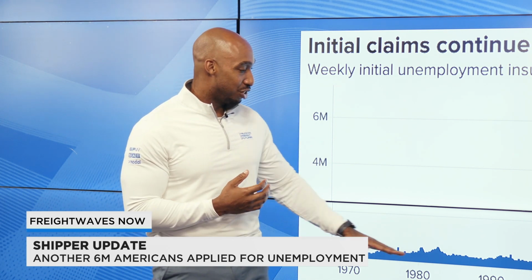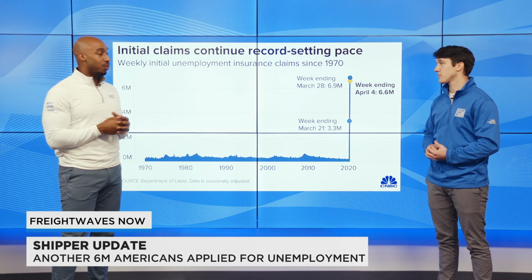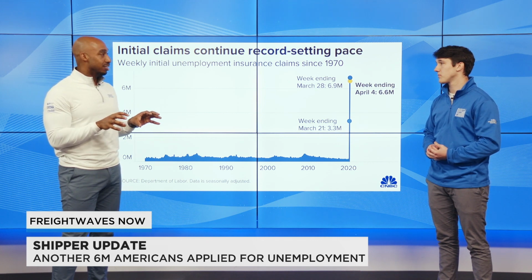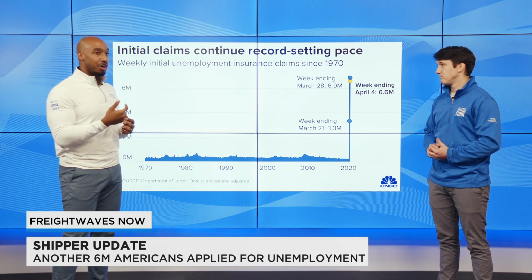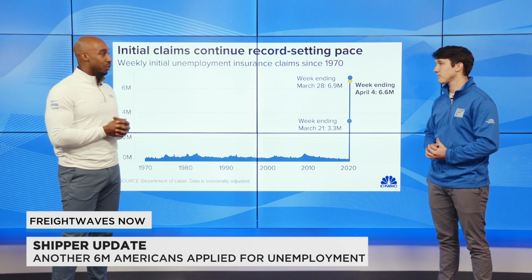I mean, we can look at the historical trends here. This is a completely different league, and I think one of the biggest takeaways is that this is also a statewide index, so this varies from state to state. I think some of the highest numbers came from, of course, California, New York, Michigan, areas that are really being impacted the most by the ongoing pandemic.